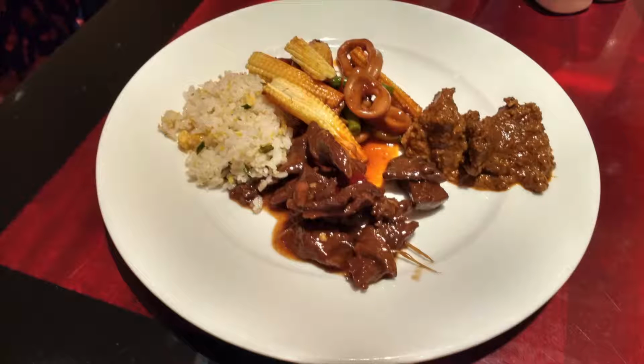Next we tried some garlic fried rice with some tumis sapi, basically a Thai dish with beef, rendang, and some calamari with mixed vegetables and a spicy sauce. I would say the beef rendang was actually really good. The tumis sapi, very nice and spicy. Overall, the spices are quite on point, so in terms of the Thai dishes, I really like them.